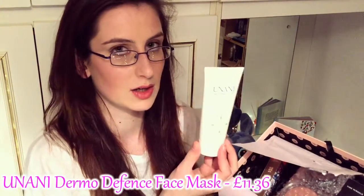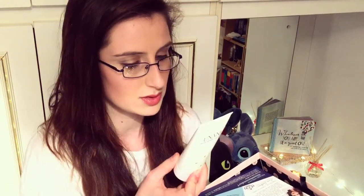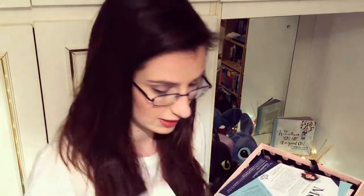Uani? I can't pronounce brand names or anything, I just can't read. It provides skincare protection, nutrition and hydration while removing impurities. And if it smells this good on my face, then I am totally going to be using this. This is the full size, and it's £11.36. Not bad at all, and it smells heavenly. What does it smell of? Kind of like buttery slash floral. Use 1 to 2 times a week, apply evenly, leave on for 10 minutes. That sounds really good, and smells heavenly.